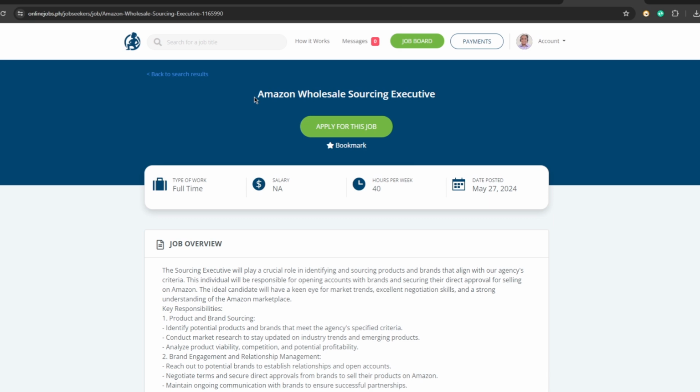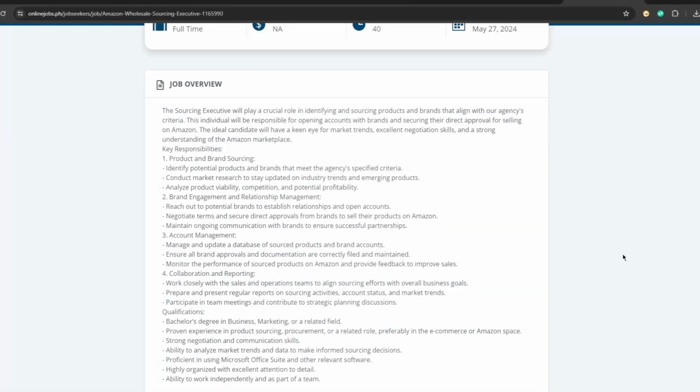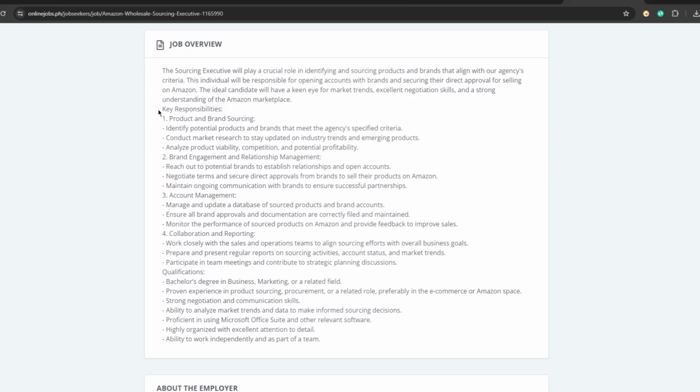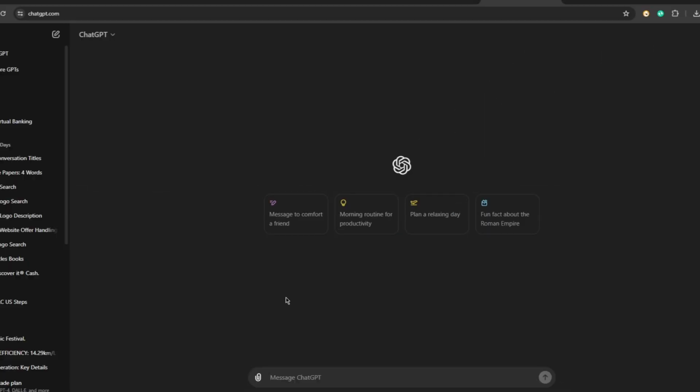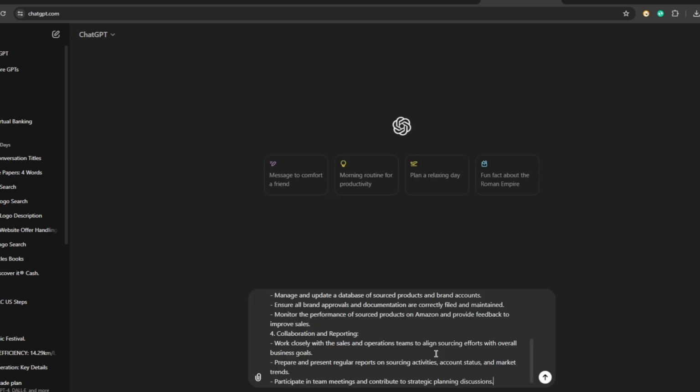Let's take this one for example. And from here, let's go through this post and find the key responsibilities. Now, what you have to do is highlight these key responsibilities, and let's do a right click and copy. Now, go to ChatGPT and paste it here in the text box.